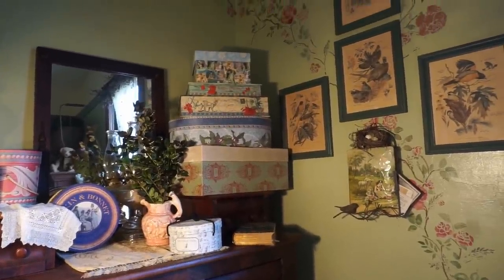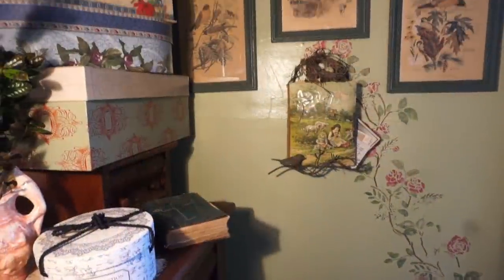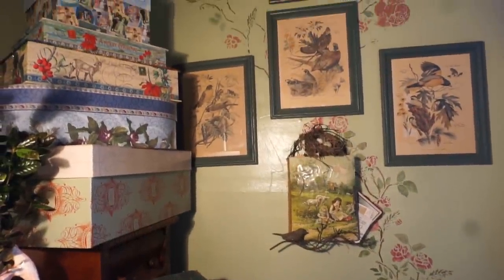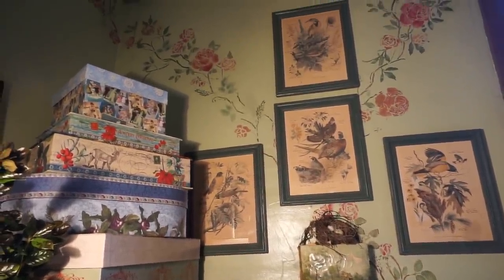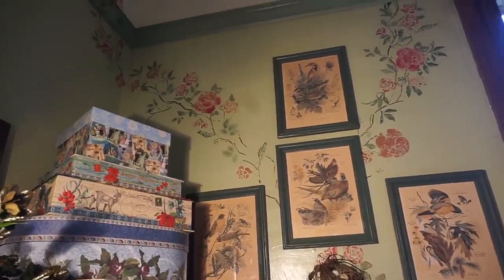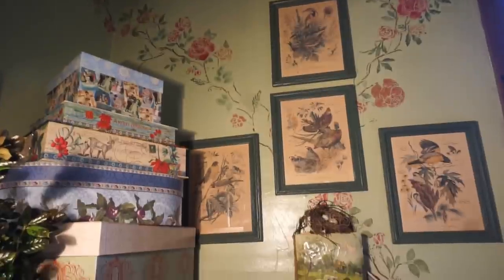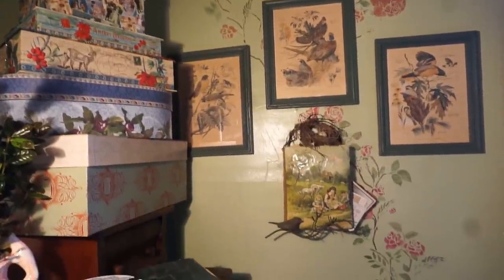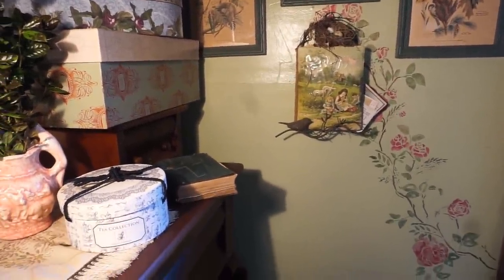So that pretty much covers this room, because it is terribly small. I've kept the decor in here pretty minimalist, which is not really my way, but it's a guest room, so I kept it that way. And I did a little bit of stenciling on this wall, some very old bird prints framed here, and an old photo album. And that's about the extent of this very, very small room.